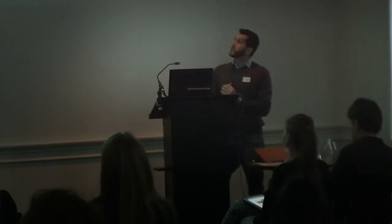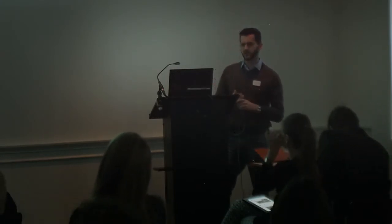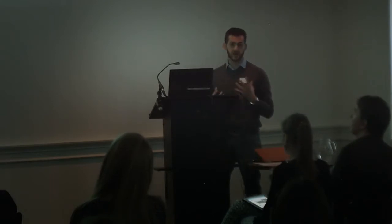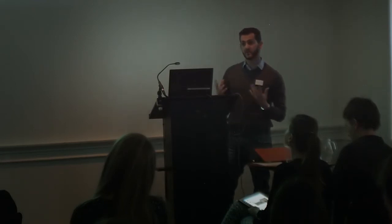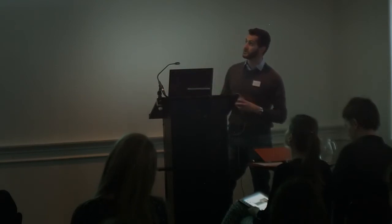I'm sure you've heard this in other presentations, but to reproduce an artifact we need a digital image, and we need to be able to match the geometry and the shape of the object. One of the most important things is probably the resolution, so how accurately we can scan or reproduce the object. This is quite important when it comes to the printing technology, because a lot of printers can reproduce the object, but the details are quite bad, so you can't really see them, whereas the higher end printers, the ones that we use, are aimed at industry, so they have a finer resolution and you can see details.